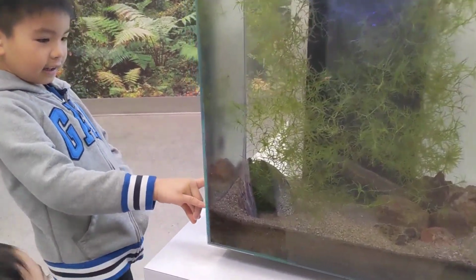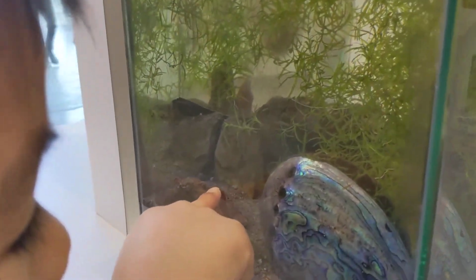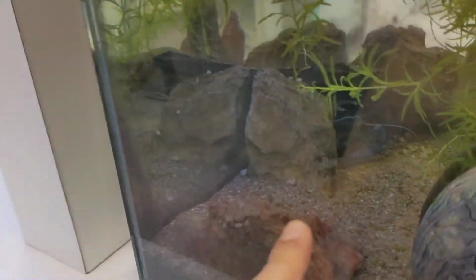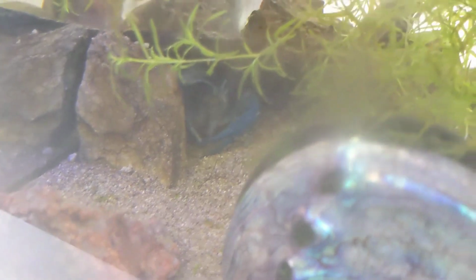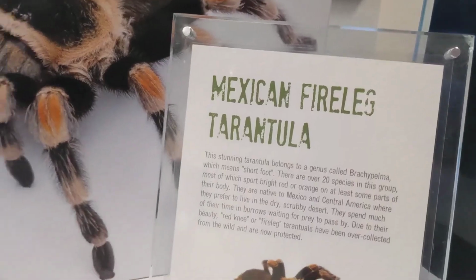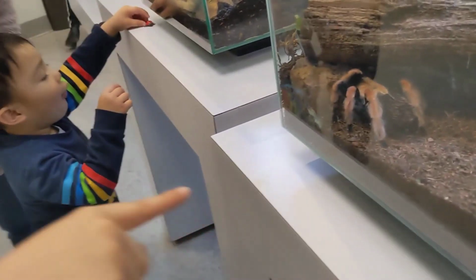Oh, here. Oh yeah, that's an electric blue lobster. It's a lobster. It's there. It's right there. See the legs? It's shiny there. Look, it's moving. It's moving. Here, over here. There's a spider. Oh, it looks so shiny.